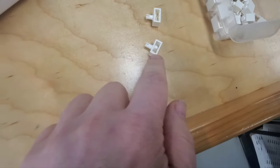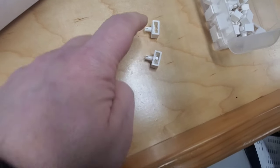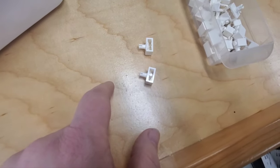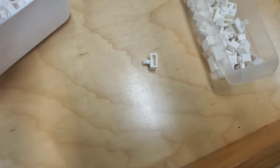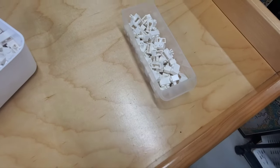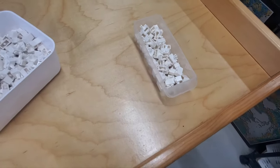where this one has the solid pin type thing and this one does not. As it turns out, most of the sets I had, 5 of the 6, were like this one. But one of them had pieces like this. And it was actually listed in the inventory that I pulled up through Brickstore as being the possible variant.